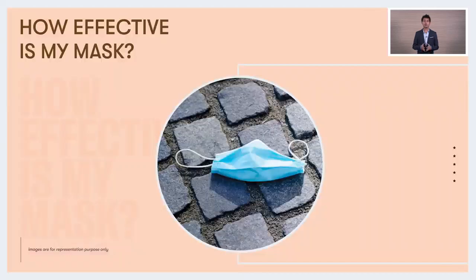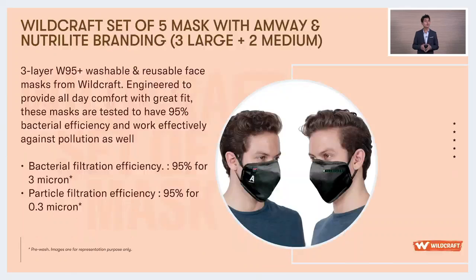We all know masks are here to stay, and we wear them every time we go outside. But many a times, it's difficult to find a mask which fits well, is comfortable to use throughout the day, and has proven performance. We bring you Wildcraft set of 5 masks with exclusive Amway and Nutrilite branding. These 3 layers, washable and reusable face masks have 95% bacterial filtration and particle filtration efficiency and are designed to provide all-day comfort with great fit.